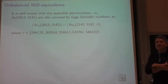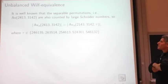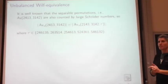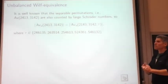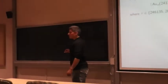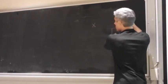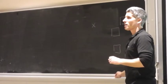Just as an aside, this motivated a new definition. It's this idea of unbalanced Wilf equivalence. And this provides one of the first examples of this, because the separable permutations, which is a classical permutation class, is counted by the large Schroder numbers. The separables are all the things that you can build by starting with X, and then if this is in your class, and that's in your class, you can take the direct sum of them, or you can take the skew sum of them. And everything you can build that way is separable.